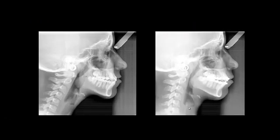I don't even need to trace it. This is the lateral surf we took at the very beginning of the treatment. Check out, please, the lips over here. And this is right now, at this point of the treatment. There is a huge difference between both profiles.